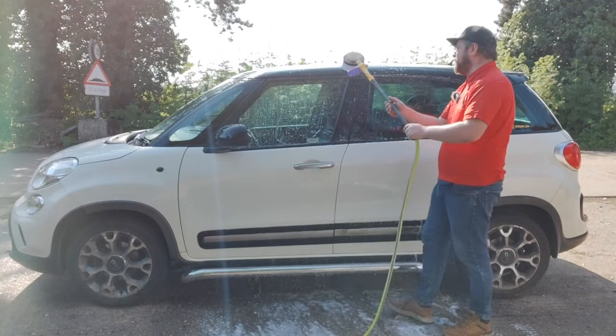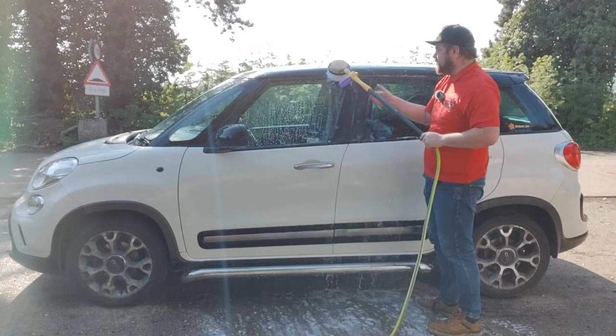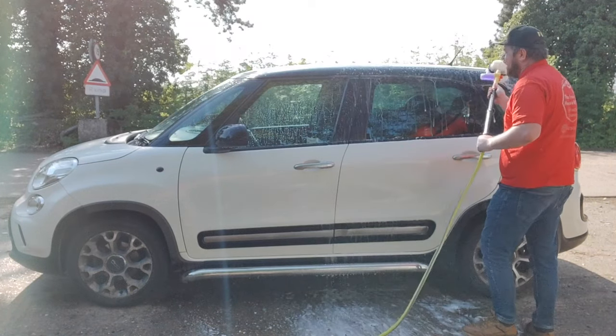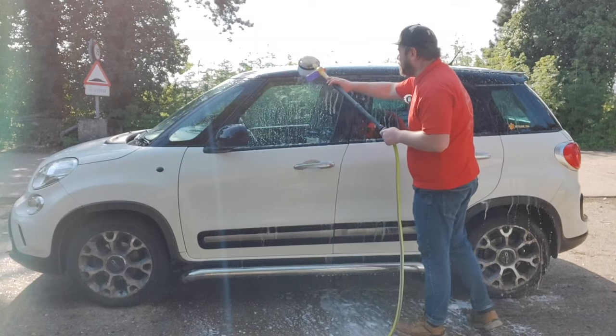You can see it's got some force in it. And again, pushing down on that, the head on there doesn't stall. You can see it's still quite spinning. Now, going around the car, it does feel nice and smooth. It's not as rough as I thought it was going to be.